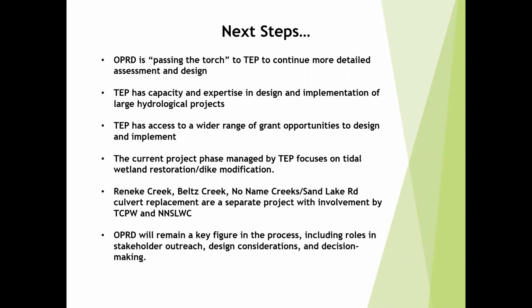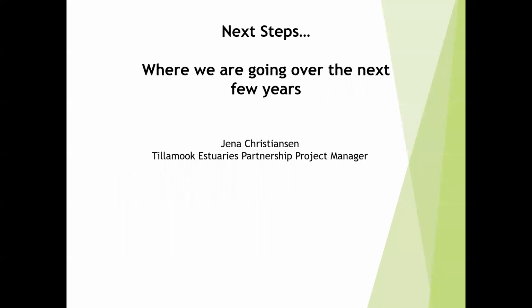OPRD is not going away. We're going to continue to be part of this process. We'll be part of all of the stakeholder outreach and design considerations and decision-making as a landowner. And we're here for the long haul. With that, I'm going to turn it over to Jena.